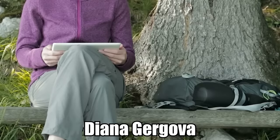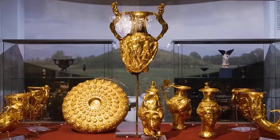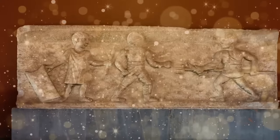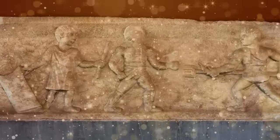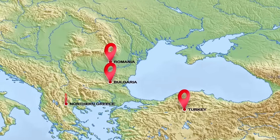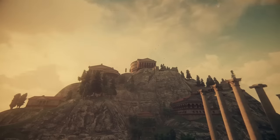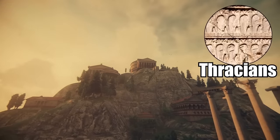Diana Gergova, head of the archaeological team, says these artifacts are extraordinarily rare and nothing similar has ever been found in Bulgaria. The Thracians were a powerful culture of warriors who were insanely rich in gold. They lived across Romania, Bulgaria, Turkey, and some of northern Greece starting about 6,000 years ago. While Greece and Rome were busy advancing themselves as civilizations, so too were the Thracians.